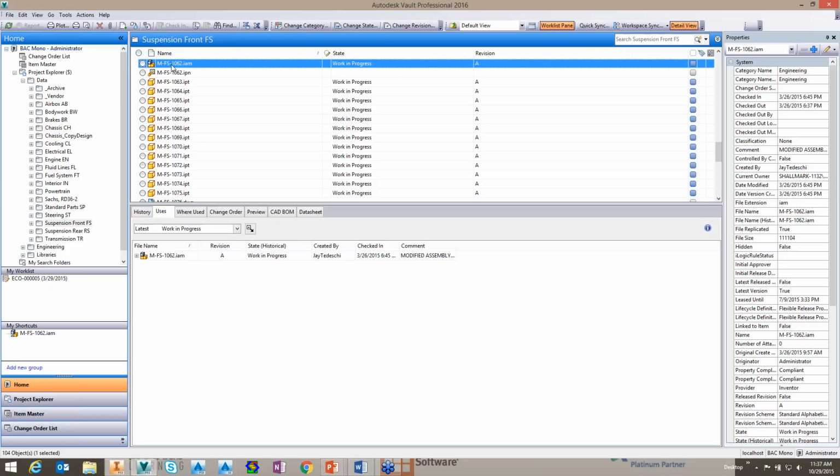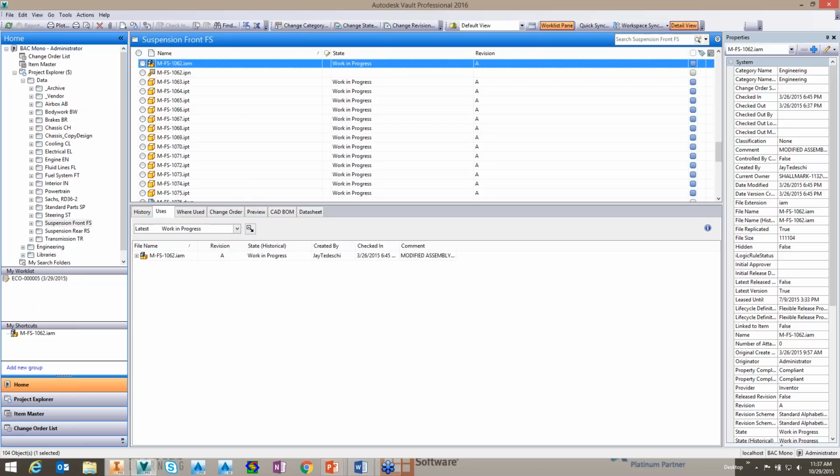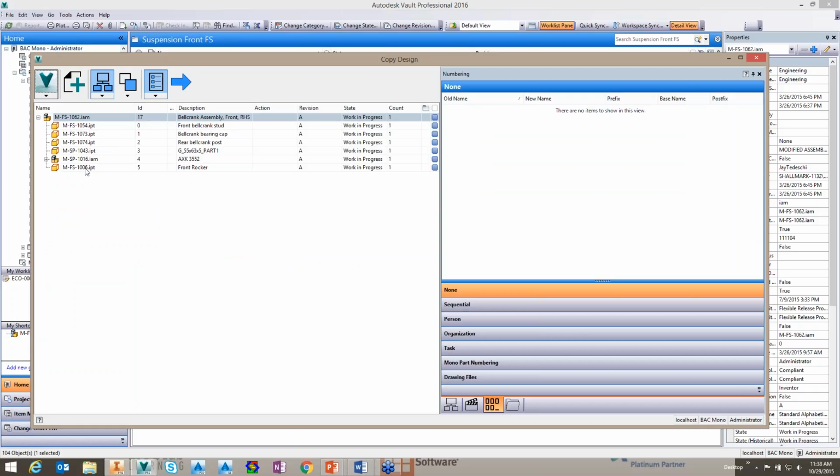I need to use another tool inside of Vault Pro that allows me to take a design of components and subassemblies and make a brand new version of it. So that's what I'm going to do. I'm going to take this bell crank assembly and do a copy design of it. You'll see it goes out and finds all the children that we need in order to make our new copy. Obviously I want to make a new copy of the overall assembly, but the part that I'm going to be modifying is this front rocker.